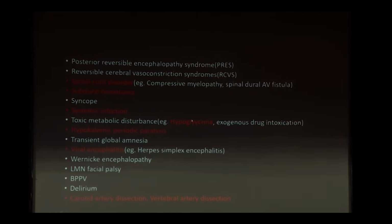This is very important because even in the primary survey itself, you'll be checking the GRBS and ruling out hypoglycemia. And also some exogenous drug intoxication, some sedative hypnotics and all, may cause a decreased sensorium, and you may think it is a stroke. Then comes hypokalemic periodic paralysis. In the ABG, you'll be able to pick it out very early in the primary survey itself. If potassium is low, the patient may have features of hypokalemic periodic paralysis.